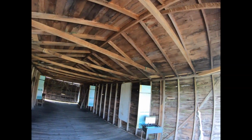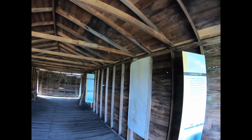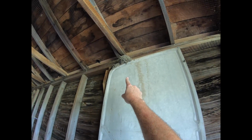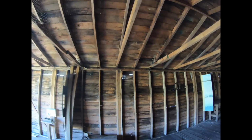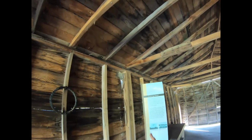And one fun thing about it is that birds will nest in here. Swallows, barn swallows. Okay, here's one of their nests right here. They basically make a mud nest. They glue it to the sides of walls and either stone or wooden buildings. Here's another one. It's been nestled up there.